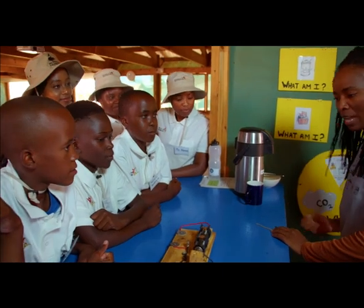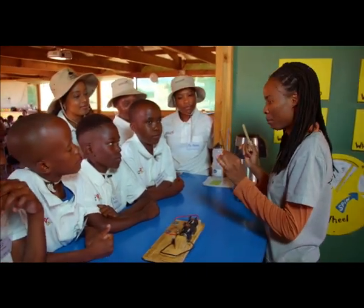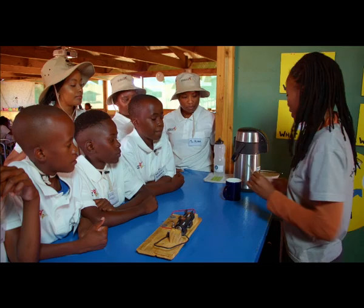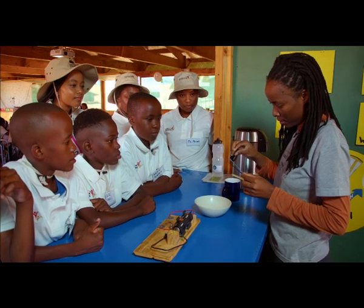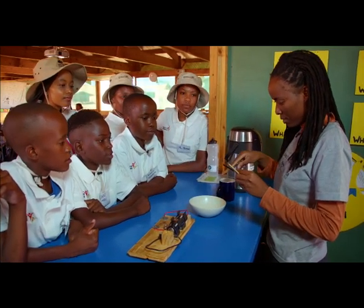Again, one more thing, I'm not done with you. Let's test this by applying a small portion of butter, then we'll put it in the cup with hot water. I just took this hot water from the solar cookers now. If it melts, that means what? It's a good conductor.